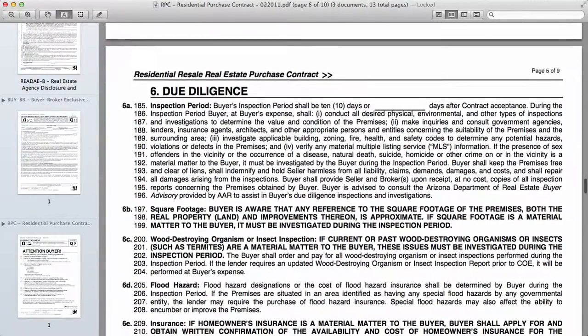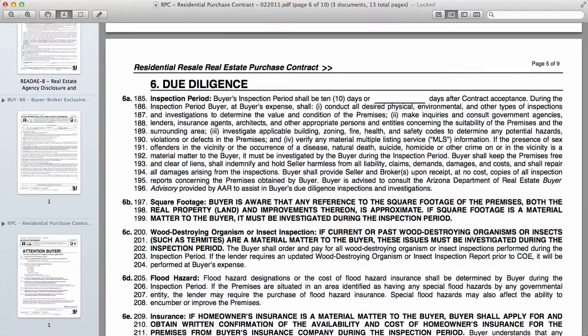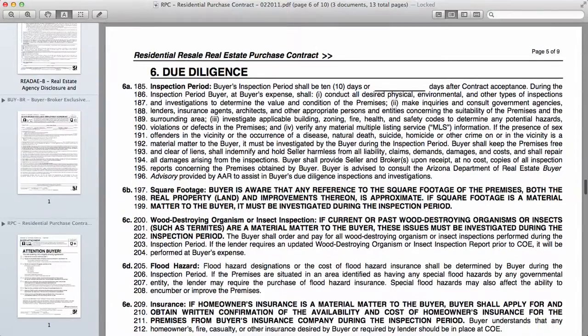Due diligence. This is everybody, mostly the buyer, but doing your inspections and what you can do and what you should do. So it's saying you have your 10-day inspection period. You want to verify the square footage.